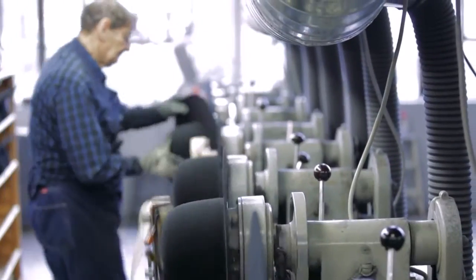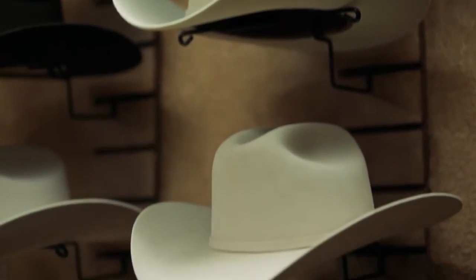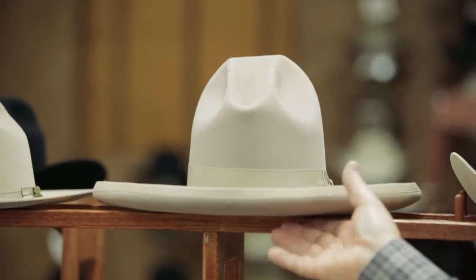Still to come on this Southern Weekend road trip, ever wonder how a cowboy hat is made? We'll find out as our Southern Weekend road trip across Texas continues.